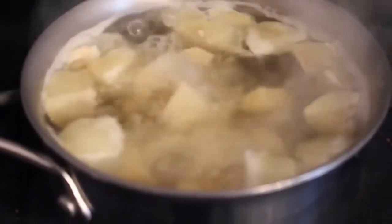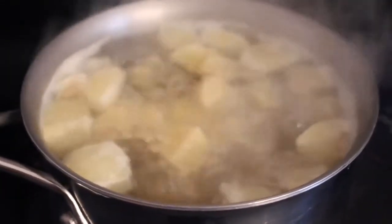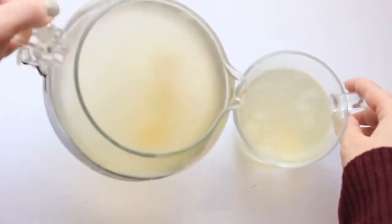Then bring it to a boil and let it boil for about 20-25 minutes, and then you're ready to pour it into your cup. It'll make a whole pot, so that's enough for everybody in the family, or you'll have lots left over throughout the day.